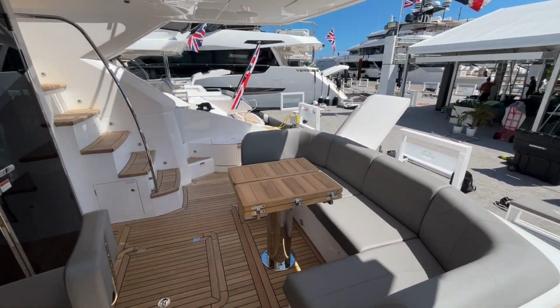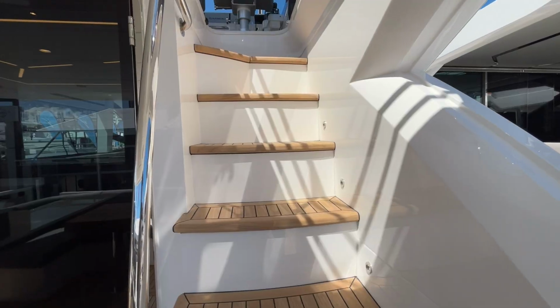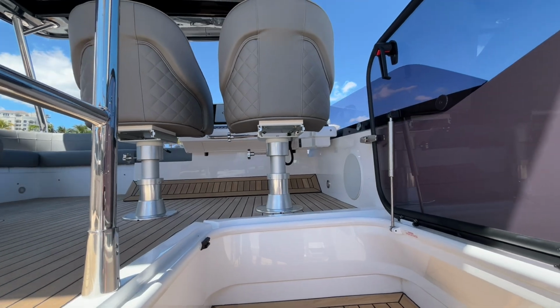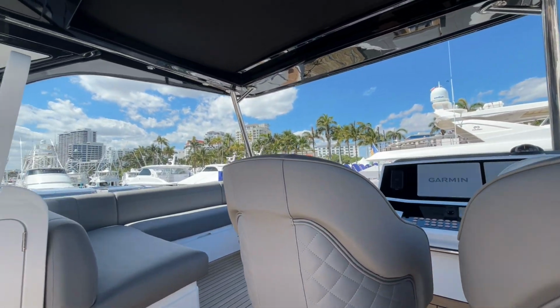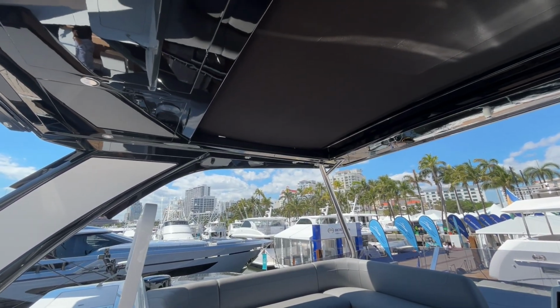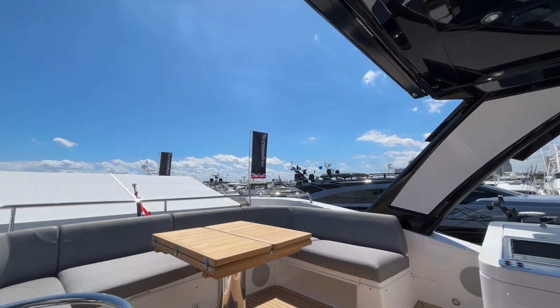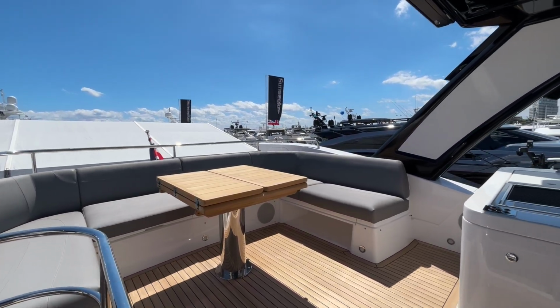And we'll go ahead and make our way up to the flybridge. As we make our way up to the flybridge here, you can close the door off if it's raining or you want to trap little ones up here so they're not running up and down the stairs. There is a retractable sunshade up at the top, and a nice sunshade that pops out the back to cover this seating area and have a little bit of shade over your table if the sun is beating down.